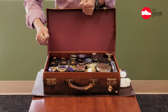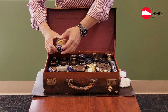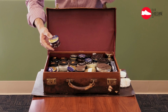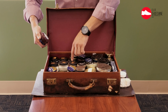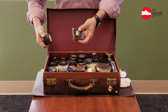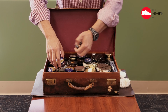preferred shoe colors. I also have the Beauty Cure line from Saphir, because I think they have more options here in terms of colors and pigments. So I also have complementary colors that I do not have on the gold medal line. So that is what I have from Saphir.